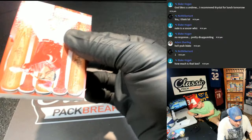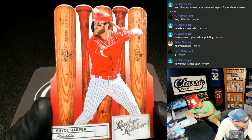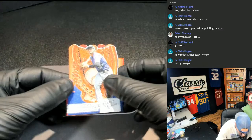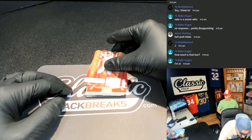All right, we'll slow roll you since Blake had us rushing there, we'll slow you down a little bit. Alright, Blake's in on another one, right on. Alright, Bryce Harper, wood grain style, you can see it there. These are not normal cards. You got your bat cards, your glove cards. Nolan Arenado. That's your orange peel. Was that Blake's one style, their lumber? Yeah, I think so.